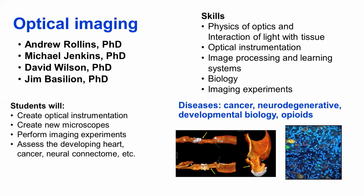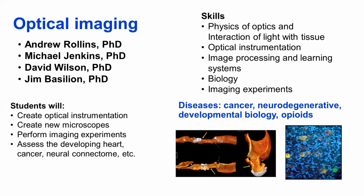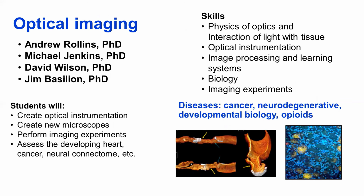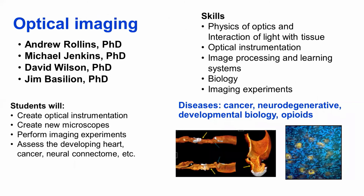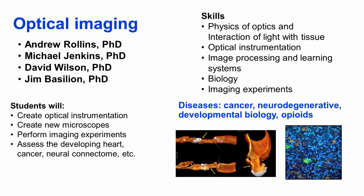Several of us are involved in optical imaging technologies. Our students have created optical instruments. They've created new microscopes. They're performing imaging experiments, and they're assessing the developing heart, cancer, and neural connectome and so on.